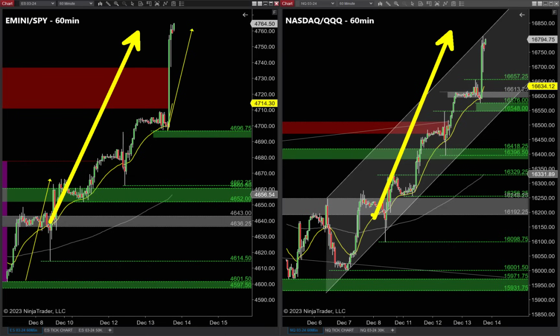Usually, whenever we see a big move higher like this, the game plan is usually pretty easy, but there's one variable that came out during the FOMC announcement, the press conference this afternoon, one variable that puts a little twist on the game plan for tomorrow. I'm going to cover why that variable puts a twist on the game plan, along with all my favorite trades here in just a moment.